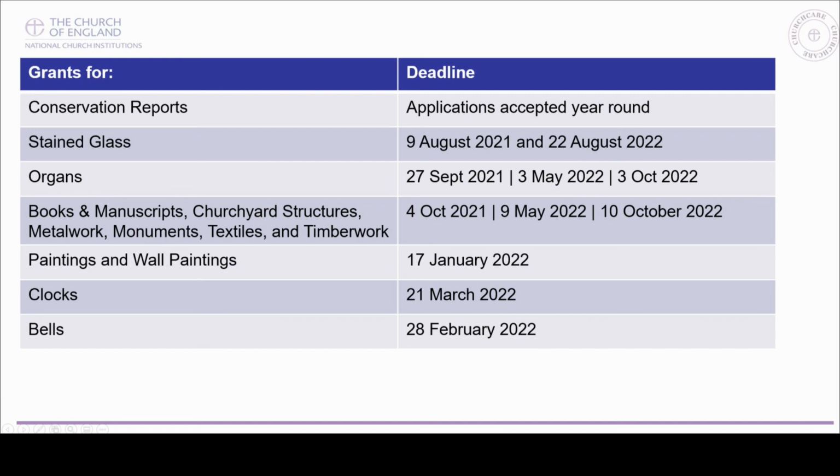Here are the grant deadlines for 2020 and 2021. Please note that decisions are notified between 2 and 3 months after the deadlines. Work must not start before decisions are notified.